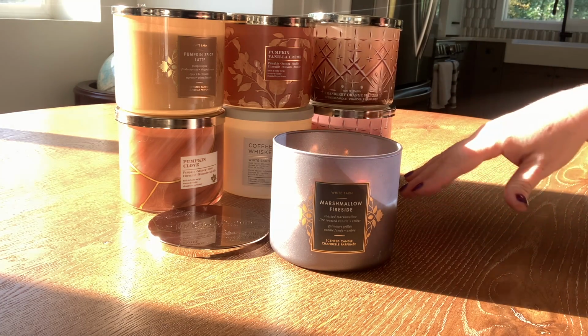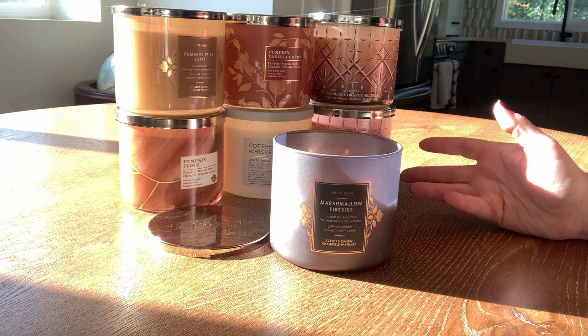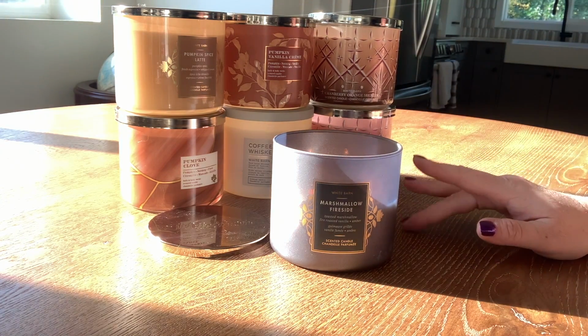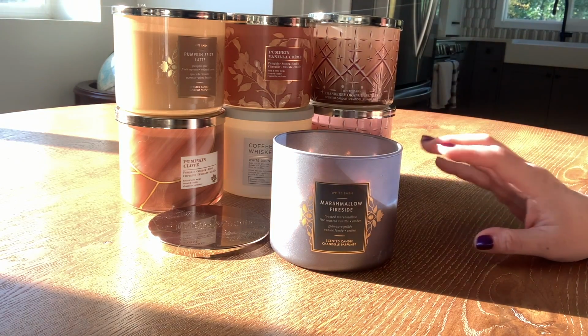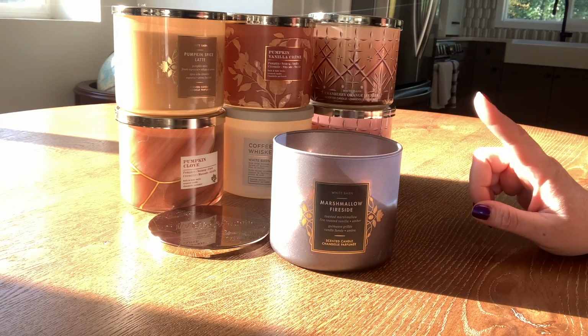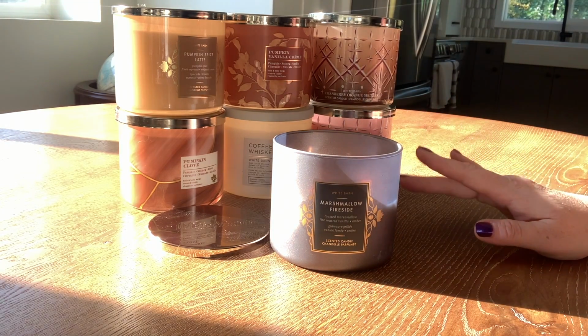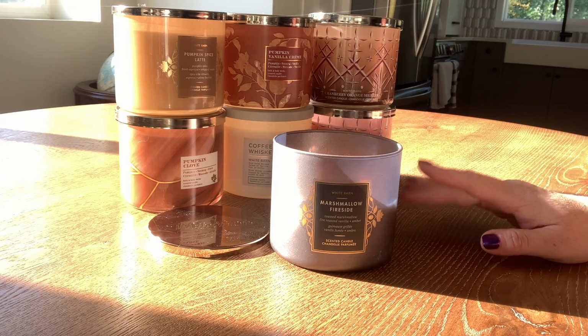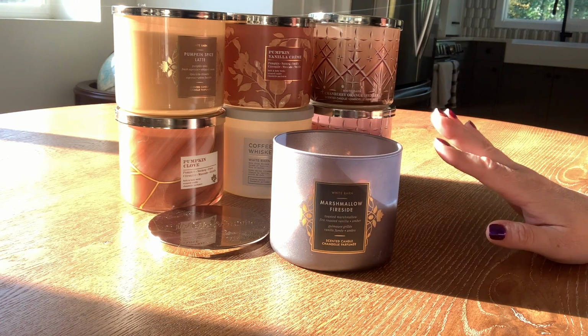I know body care and candles and everything like that can be very varied. Essentially, they can be a little bit different, but if I could get one that smells exactly like this, I would do that for sure. Body sprays, I've had this in soap. I have it in the Wallflower Plug. It is such a great scent. The scent throw on this candle is probably about an 8.5 out of 10. It does very, very well in a large room.